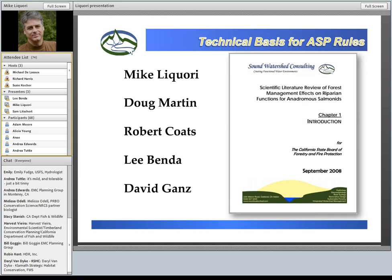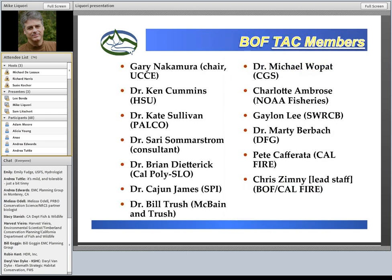The technical basis for the anadromous salmonid protection rules was pulled together through a process that started in about 2007 and involved a technical advisory committee, the members of which I'll show here in a minute, who put out a contract for a riparian literature review. And the group of us that got together to put the literature review together is listed on this slide. We looked at quite a bit of literature. It's probably almost 3 feet of bookshelf space stored in binders that are overflowing. And these were based on 5 different areas, which we'll go into in a bit.